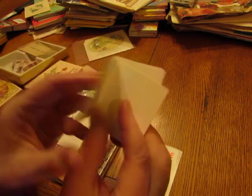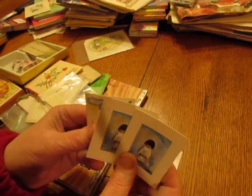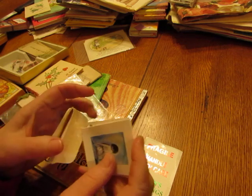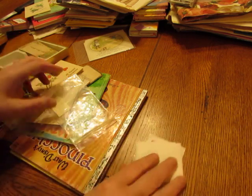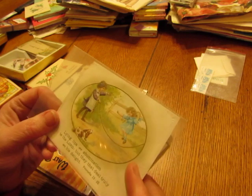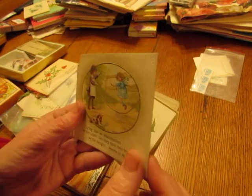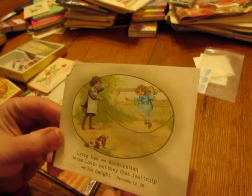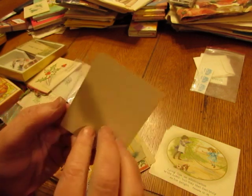I wonder if it's hand painted. Nope. Tiny. Are you a member of the Miniature Card Club too? And there's some stamps in there. This has a scripture verse. Lying lips are abomination to the Lord, but they that deal truly are his delight. Proverbs 12:22. And on the back it has the 23rd Psalm. Remembrance. It's just a greeting card, another miniature one.